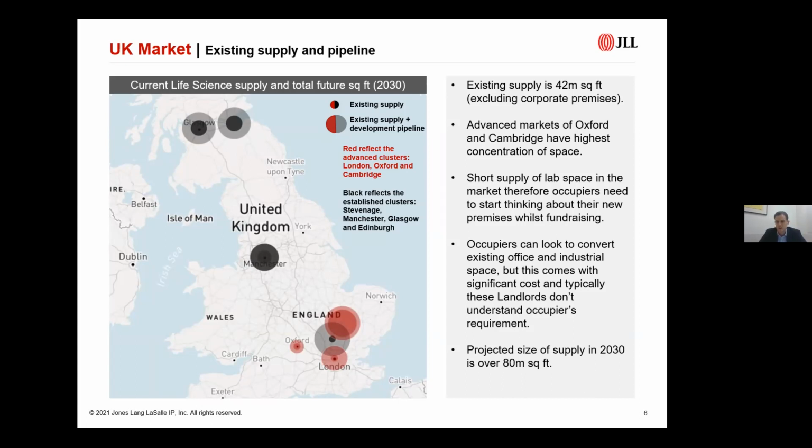London is definitely on the cusp, I think, of really accelerating its provision of space. But there is a short supply. There is a really distinct shortness of specialist lab space within this market. And so what we are starting to see is that occupiers are having to think a bit earlier in terms of what they do.